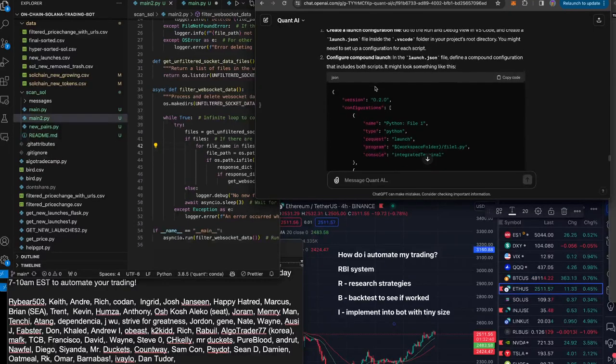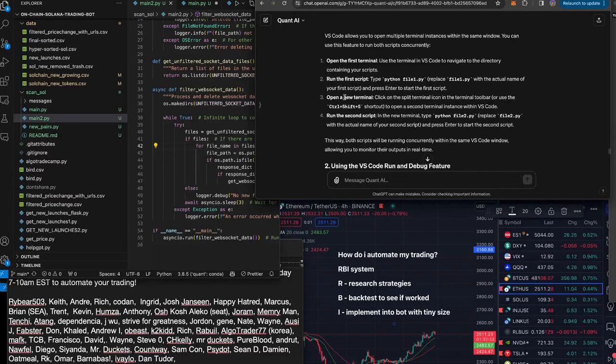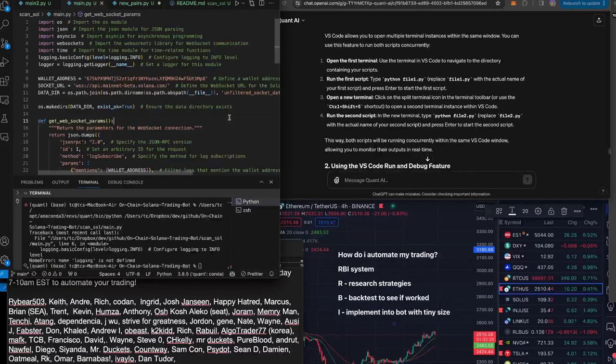I don't want to do it that way. So we're going to do it the first way. So let's get main one running here and see if it works.